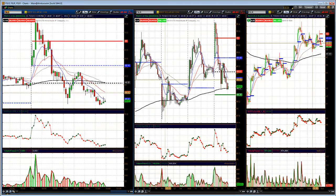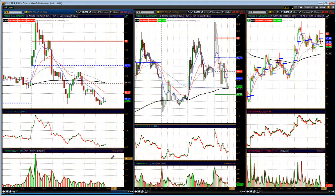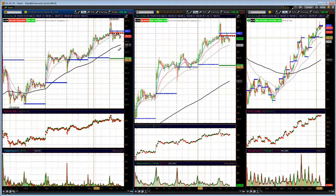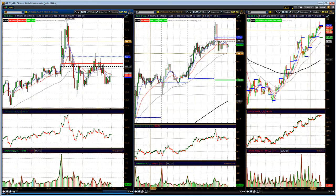And that's really about it, folks. I'm not really seeing much on my end. The financials are a bit weak. They're bouncing off the lows. But that's really about it. We'll have some more ideas, hopefully, in the afternoon if some things set up better.